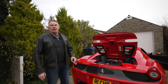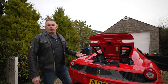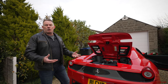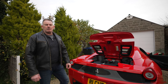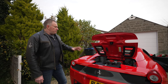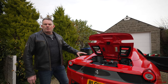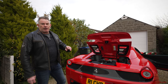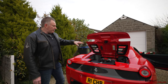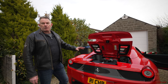You can't get that with a force-fed engine, i.e. a turboed engine. Force-fed meaning, of course, that the turbos force the air into the cylinders. So without going too much in depth about the engine, that's pretty much why you get that. There are other aspects as well, but mainly it's the flat plane crank, the fact that it's naturally aspirated, and the particular firing order that Ferrari have introduced for the flat plane crank V8 engines.